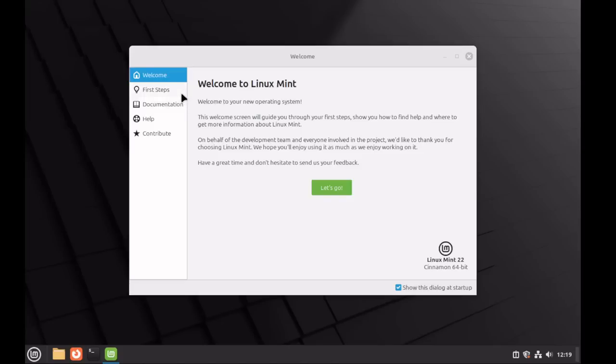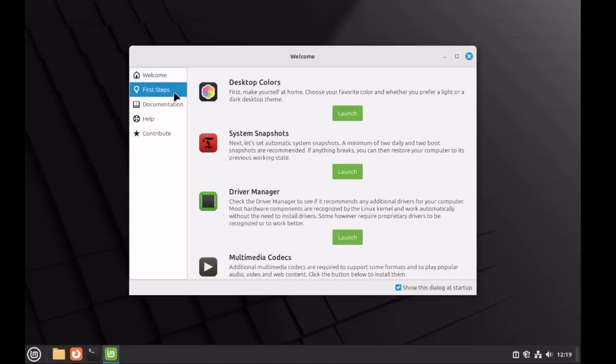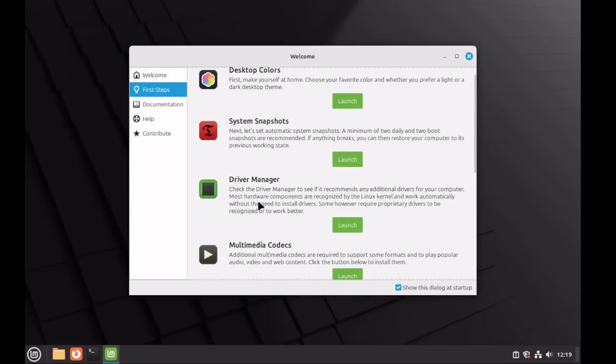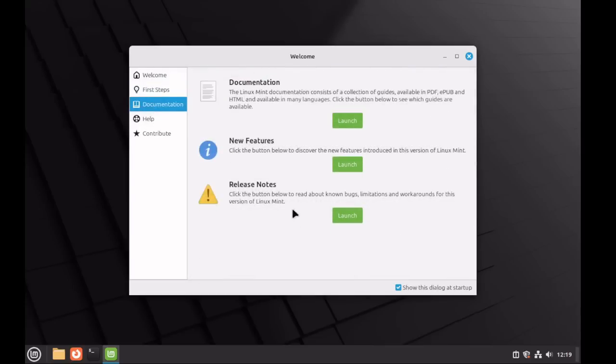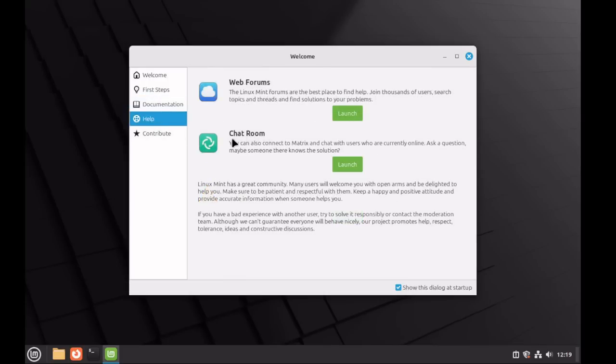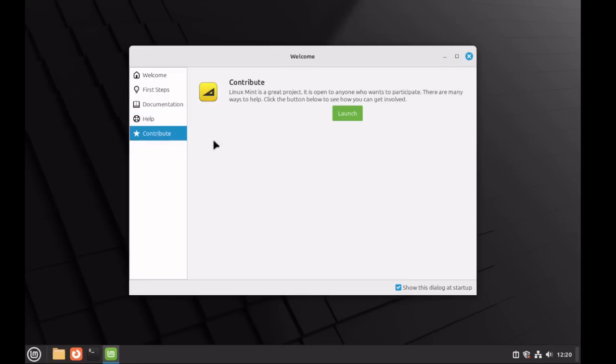And this is going to give us a couple of first steps that we could run on the system. Whether it's configuration things, so firewall controls, system settings, etc. Documentation, like if we want to learn how certain things work. We have help, including a chat room where we could actually chat with people that know about this operating system and may be able to help you figure it out. Or we could contribute to the actual project here, which, because this is open source, takes contributions in order to run the operating system or develop the OS.